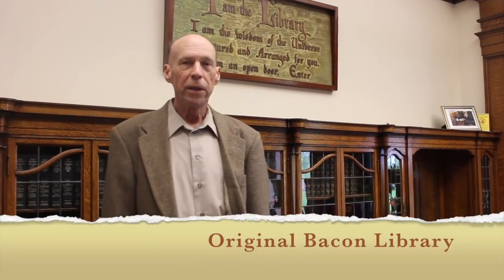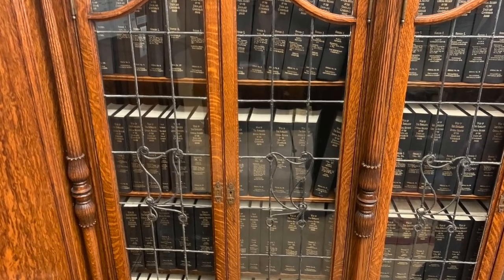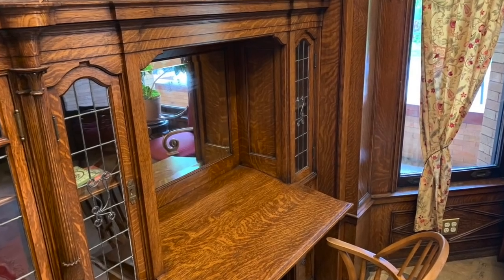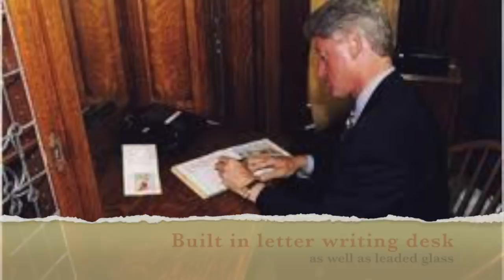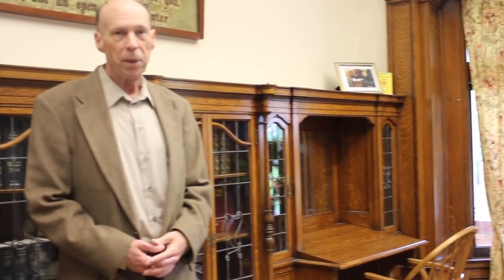We're in the library now, and as you see, one of the nice features is our leaded glass bookcases that line both sides of the room. There is a built-in letter writing desk, and as you will see from the picture on top there, President Clinton sitting at that desk when he visited the library in 1996. He stayed here for 3 hours, gave a speech out front to a few thousand people, and it was quite an experience to witness the preparations and the visit, one of the more notable days in the history of the library.